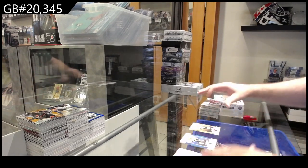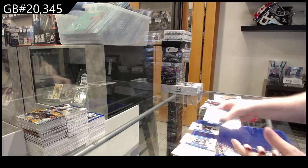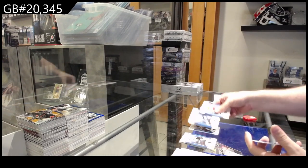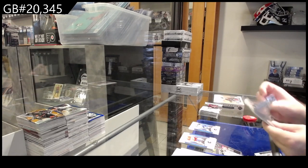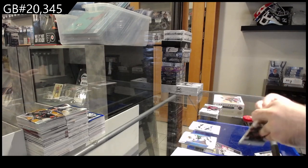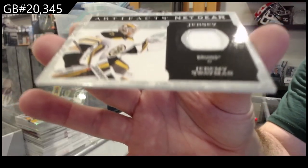$2.99 for LA of Kopitar. $99 for the Oilers, Darnell Nurse. $4.99 for Vancouver, Garland. Rookie to $9.99 for Winnipeg, Samberg. We've got for the Boston Bruins a Netgear, Swayman.